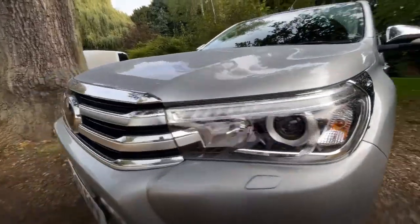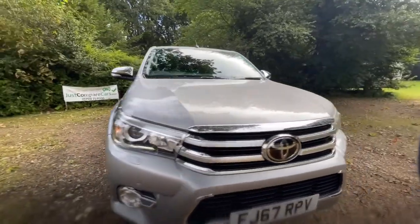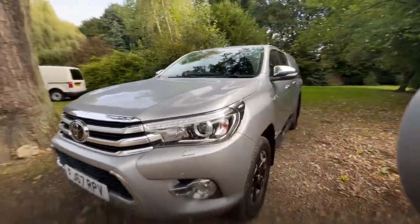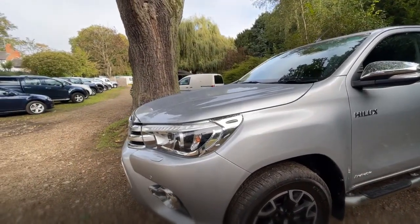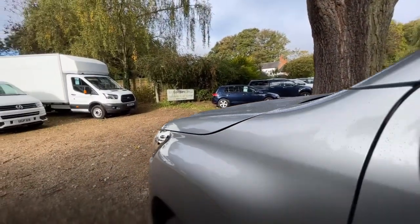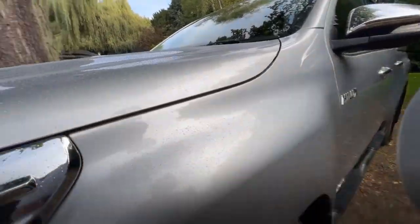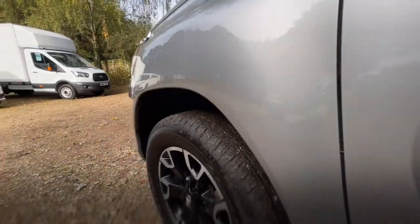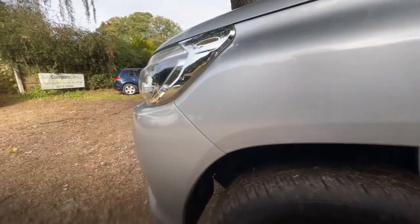Headlights are both in great condition and they're free from damage. Now, I'm sure you've read the spec on this, but it has literally got everything. It's even got the collision avoidance, you know, for the pedestrians, amongst other things, which I quite like. So, passenger side front wing, as you can see, it's in really nice, clean condition. There is a tiny little stone chip on there. You can see that? It's not bad, but it is there.